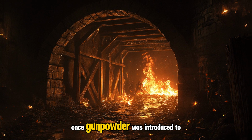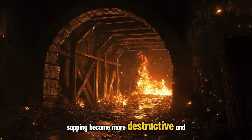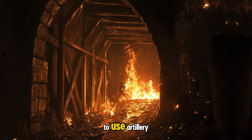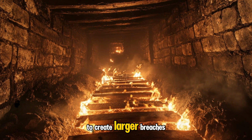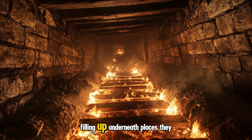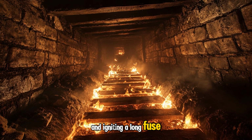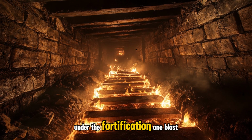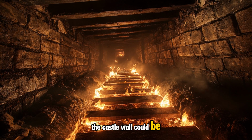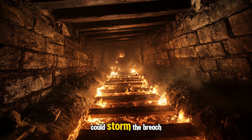Once gunpowder was introduced to the Western world, sapping became more destructive and effective, as opposing forces were able to use artillery to create larger breaches. They could also just use the gunpowder itself, filling up underneath places they wanted to destroy and igniting a long fuse into the tunnel under the fortification. One blast later, big swaths of the castle wall could be blown apart for easier access, so that the attacking troops could storm the breach.